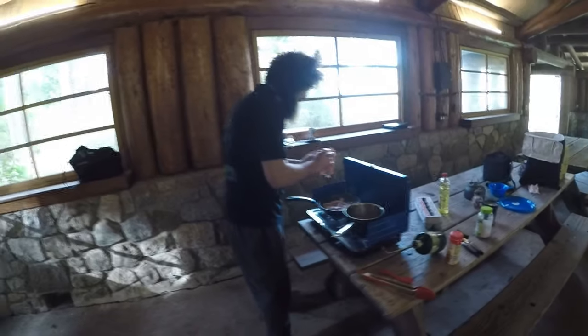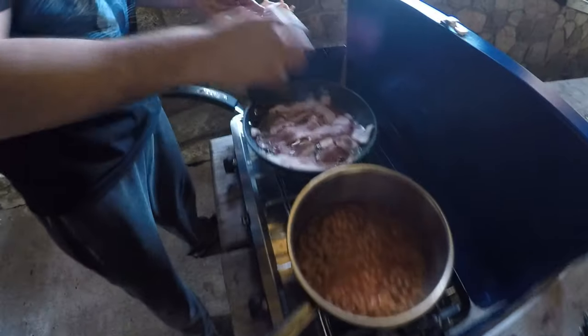Hi guys. Here we are at Deception Pass Recreational Area Campground. Jim's just cooking us a sweet feed.